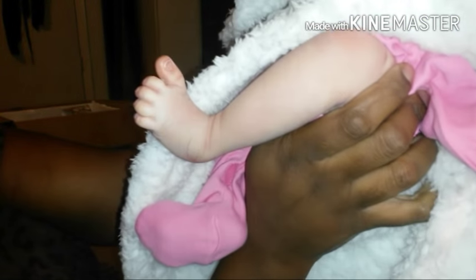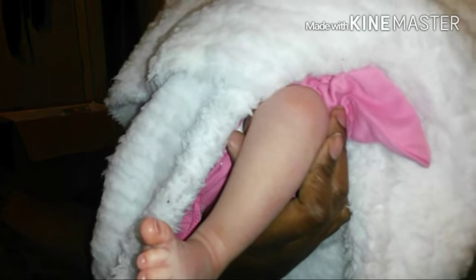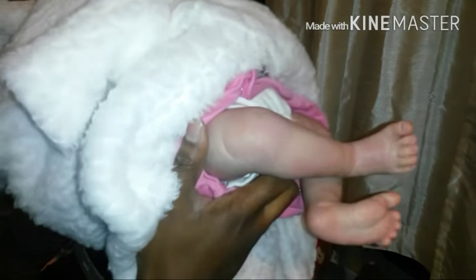Hold on. Oh, okay. Here's her leg and her feet. Is that mottling? I've heard you guys use that term. I don't know what that is, but it's where the skin isn't just smooth. It just looks real. I don't know what that's called, but yeah, she has that. And then her foot there, little feet. And then here's the other.